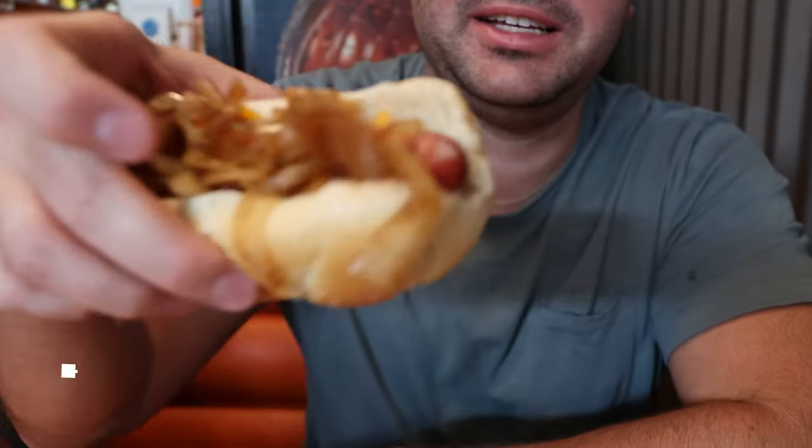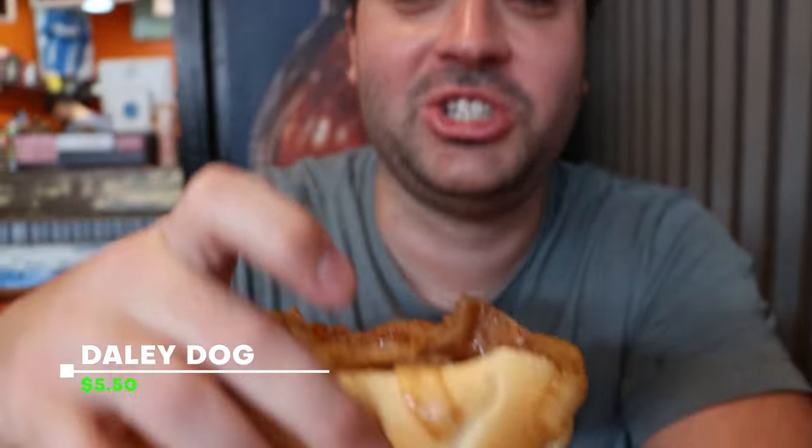It's got cheddar cheese, grilled onions, Dijon mustard. Looks great. That's insanely good. All right, the traditional Chicago dog. That's a really good hot dog. I lost my sport peppers all over the table. But worth it. That's so good.